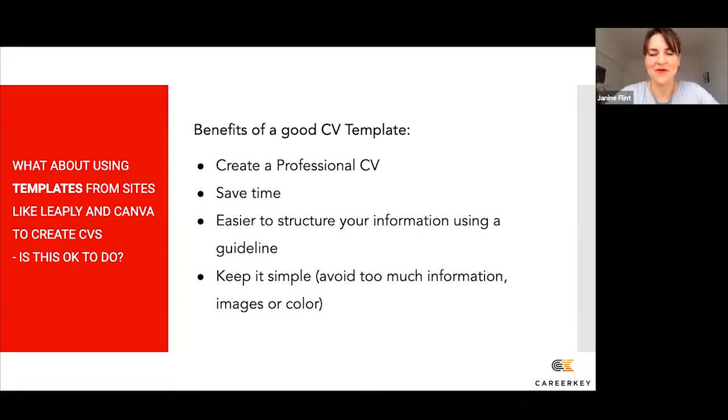So what I'm taking away from this is keep it short, keep it simple, use the basics, nothing fancy, and 2 pages at most. So that's going to take some thought, definitely.